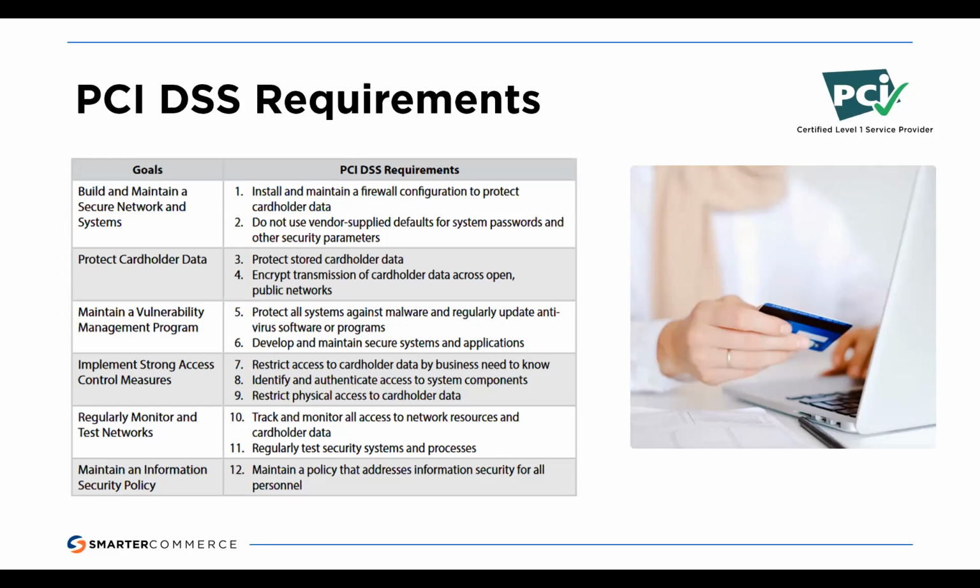Implement strong access control measures, make sure that all access to any systems is secure. As an example, requiring multi-factor authentication for logging into any systems is a good practice to be sure that it's not just one password that is protecting your solution.